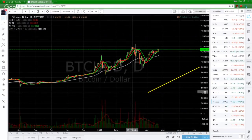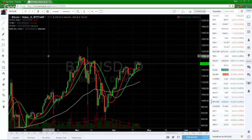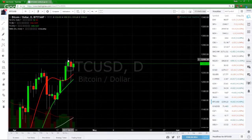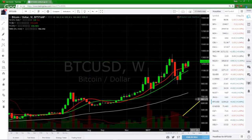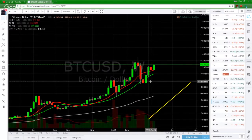Bitcoin. Bitcoin's on fire. Broke 12. It's working to get through that previous high, the all-time high. Nice hammer off support right now. Got to take that hammer out or it's going to turn into a hanging man. And you can see long-term chart closing above previous highs, looks bullish from here. Looks like we're going to take out the all-time highs on Bitcoin. Oh my goodness.